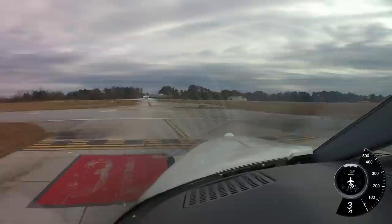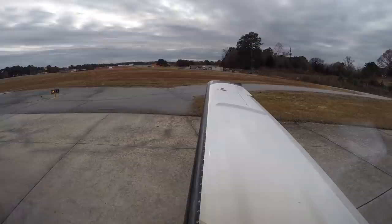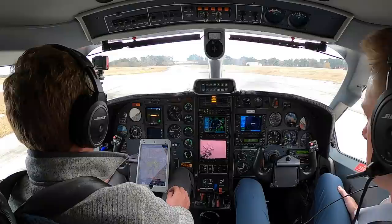That little Cessna did a touch and go. I got a Premier jet taking off 3 right over there. We'll be parked behind him. Number 685, Mike, contact Atlanta departure, have a good day.